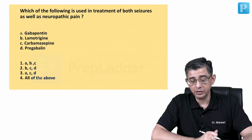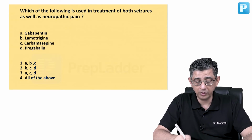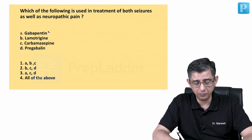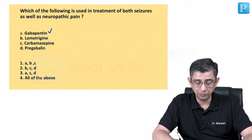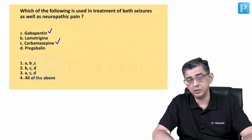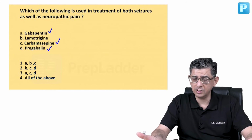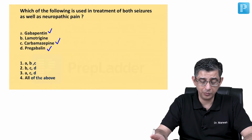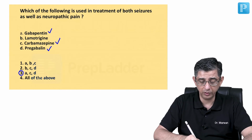The next question said, which of the following is useful for treatment of both seizures as well as neuropathic pain? You would have seen so many patients of sciatica and post prolapsed intervertebral disc where you would be giving gabapentin, carbamazepine, or instead of gabapentin, you could be using pregabalin. So he is just asking you to select which are the correct options in this case. That would be option number A, C and D definitely fit the bill in this case.